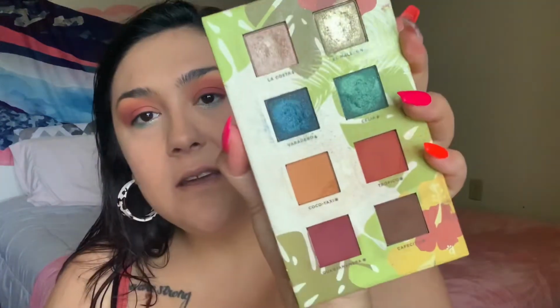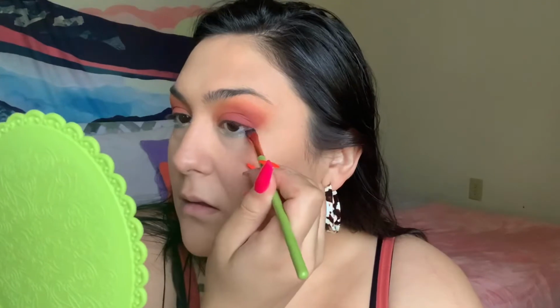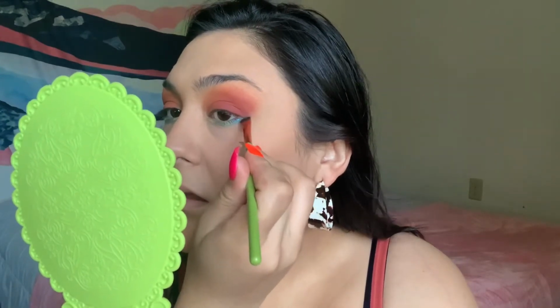And I'm going to take this one. I don't know how to pronounce that one at all. I don't even want to try. I don't want to butcher it, but it is the shimmery cobalt blue, and I'm going to take that on the outer third of the lower lash line and kind of wing it out underneath there. Again, so pigmented. Look at that. This looks insane right now, I know, but again, we will pull it together.